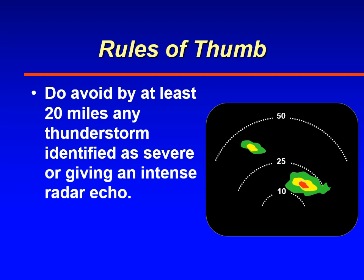Another rule of thumb is to avoid thunderstorms by 20 miles, ones that are identified as severe or giving an intense radar echo. Now remember, severe means that it has either a tornado or large hail or strong winds more than 50 miles an hour at the surface. So a severe thunderstorm should definitely be avoided. Give it a lot of distance. And then any thunderstorm that has an intense radar echo.